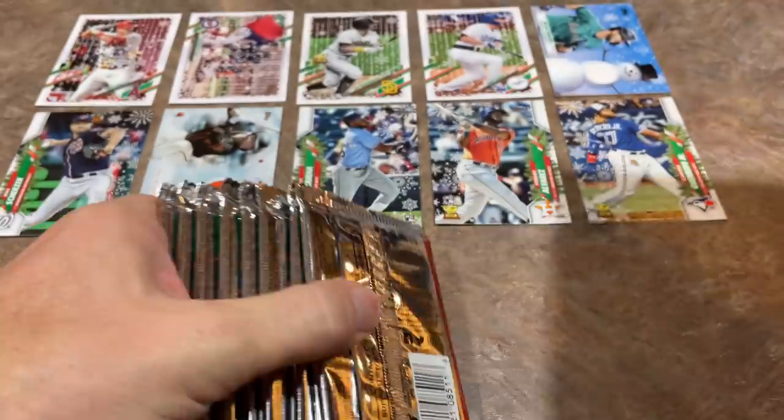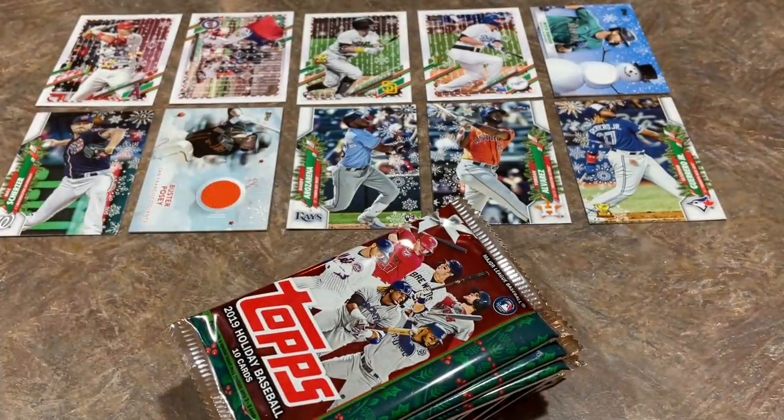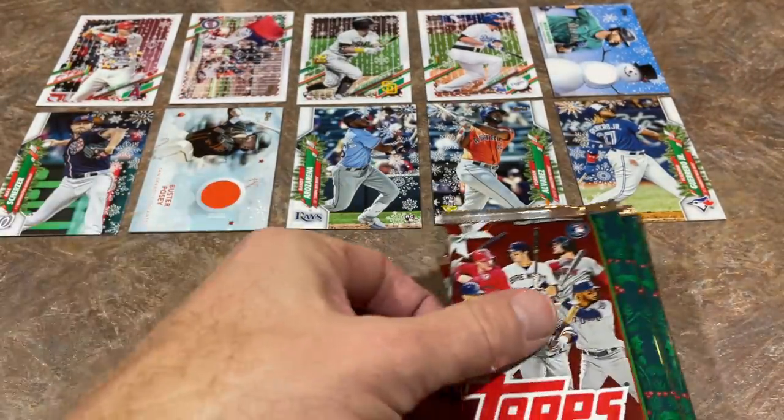Did they give us an ornament back then? They did not. So that's something they started in 2020. Kind of a cool touch.